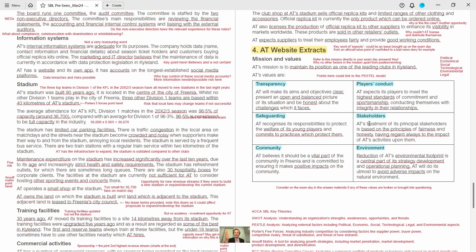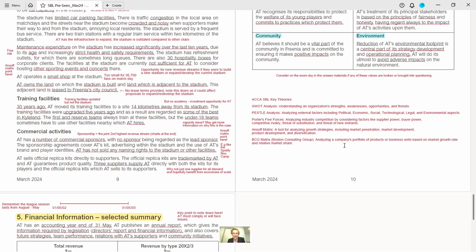It's one of those parts of the pre-seen materials where you just go, please don't expect everything to be sunshine and rainbows on the exam day. Things are going to go wrong, things are going to happen, and things are going to have to be sorted out that you're going to have to talk about objectively, referring directly back to those values to say, does it adhere to these values? Does it link to the KPIs? And that is where you're going to pick up more marks.